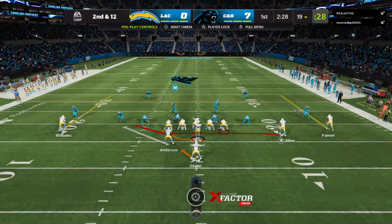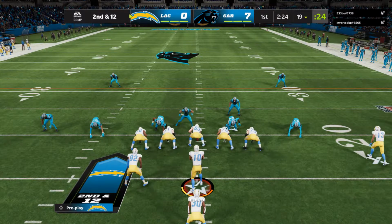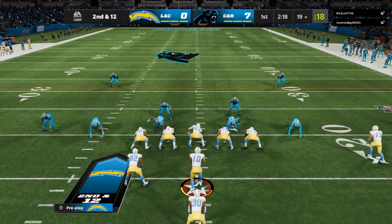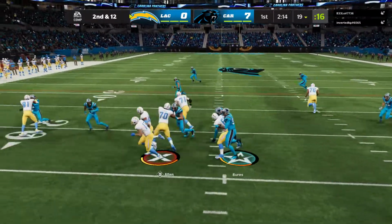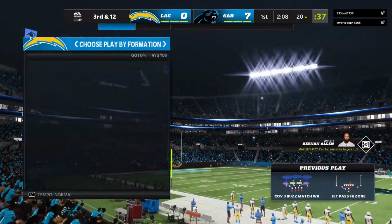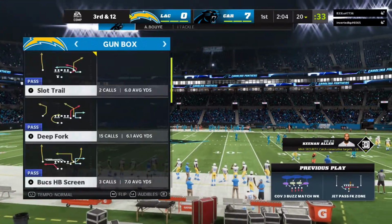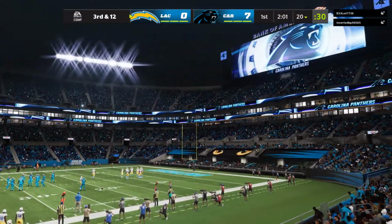First play of the drive goes the wrong way. Here's 2nd and 12. Herbert takes it and just pops it forward, and he'll be taken down at the 20 after a gain of just 1. That's a nice job there defensively, being able to diagnose that little touch pass. They saw it coming and converged on him before he could get much out of it.